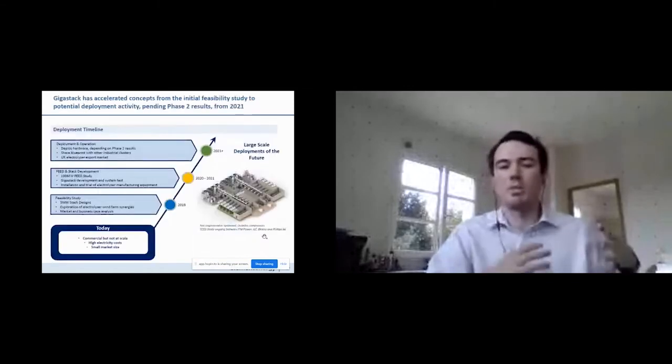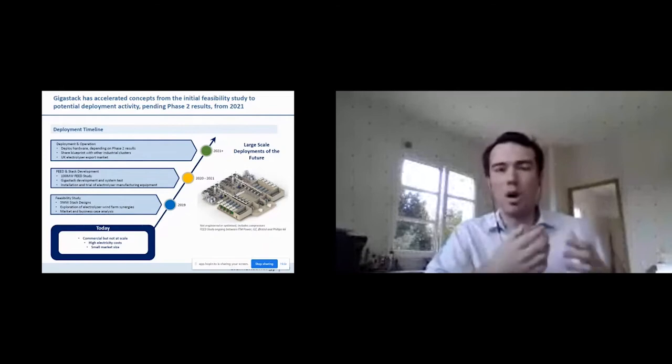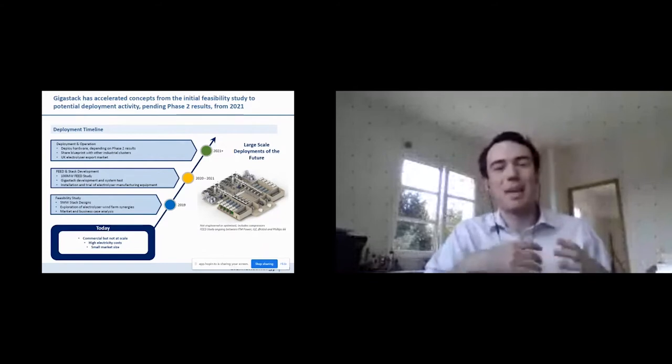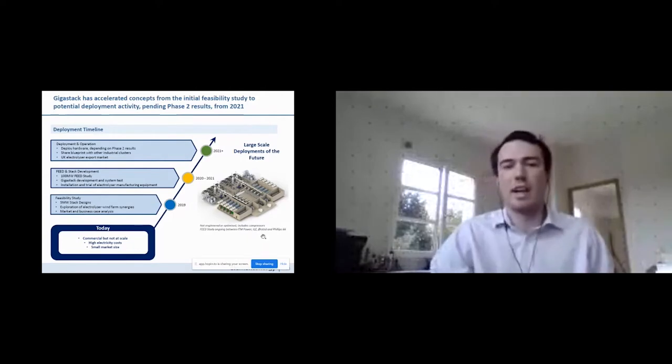And so we see here, we're coming from the point today where we're commercial but not at scale, with high electricity costs and a small market size. We're working through a feasibility study where we're proving the concepts. We're working now on the FEEDs. And where this is successful, we're going to be able to get to the point where we can deploy physical hardware, depending on phase two results, always the caveat. And this will be able to demonstrate a blueprint for other industrial clusters, for other deployments, and create a UK electrolyzer export market.